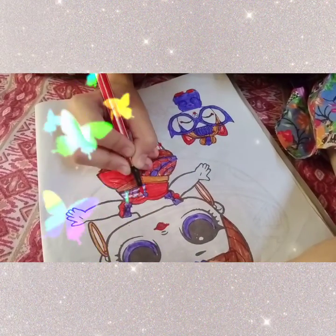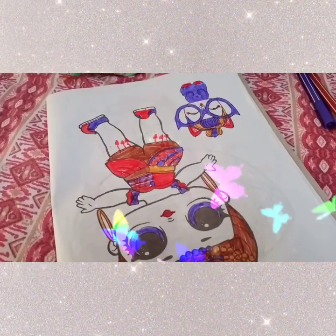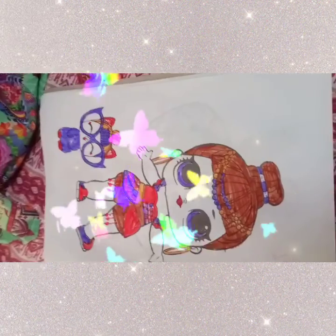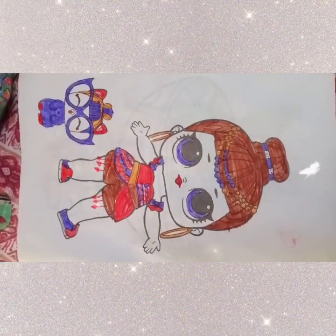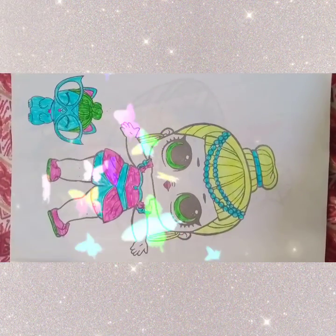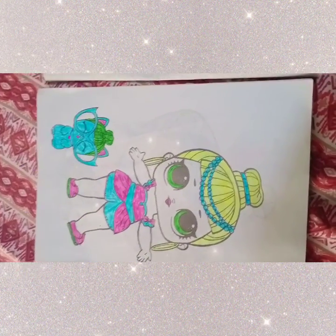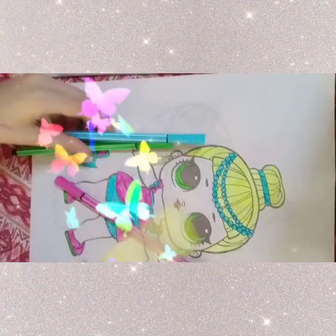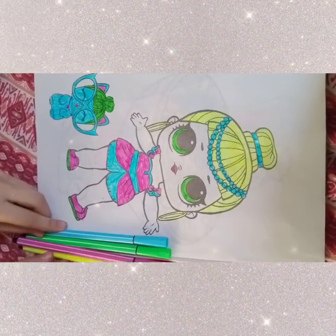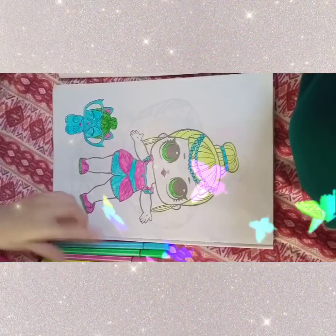Almost is done. Done. Okay, let me take a picture of this one. What happened to you? And let me take a picture of this one and show your colors. Okay, she got these four colors and she did this color.